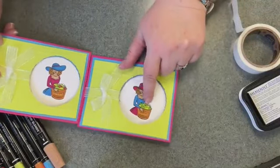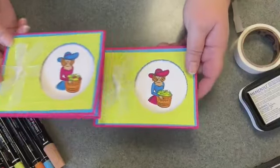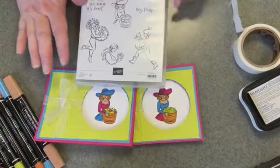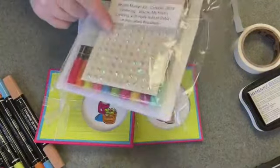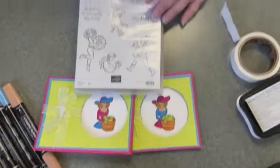So if I bring you the sample, for the sample I did all green apples, and I flipped the colors of what she's wearing, but same kind of idea. It just gives you another idea for how to use this stamp set, because this stamp set is what I'm featuring with the kit. So the kit does not come with the stamp set. It does come with the markers, embellishments, and 6 card kits. I thought that might help you with knowing what these marker kit collections are, if I showed a card and showed the actual kit.